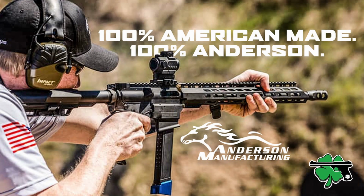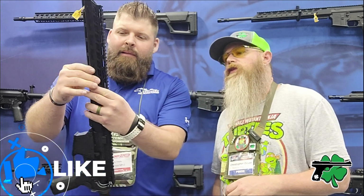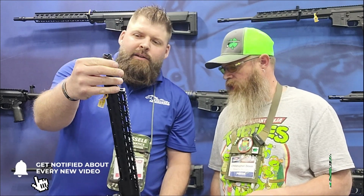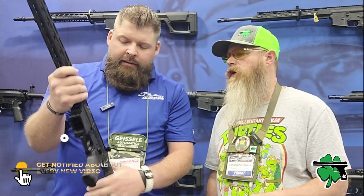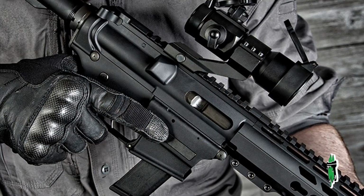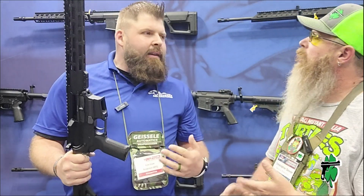As you can see, it's got the 16-inch barrel, the 15-inch M-LOK handguard, fully M-LOK compatible on the bottom, left, right. You got your pick rail on top. You got your Night Stalker flash hider here. It's a blowback operated system. It's got your last round bolt hold open. So once you run the mag through, the bolt's going to lock to the rear, and you don't see that in a lot of PCCs.